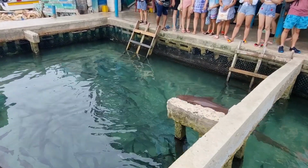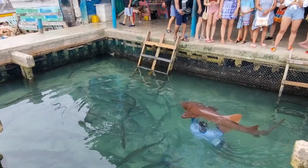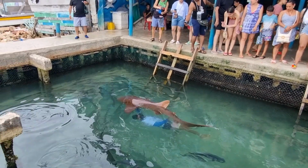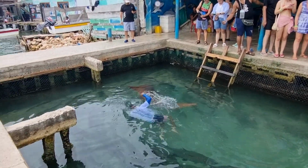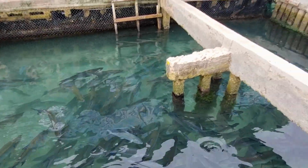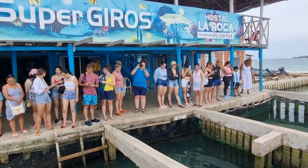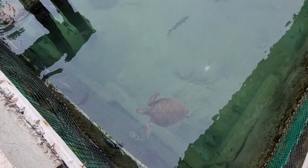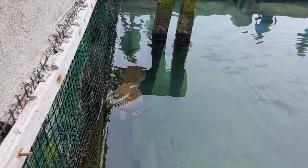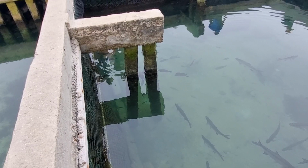Open sea aquarium, and there are lots of fish here, and even some kind of a shark that this guy is demonstrating to us. You can see many fish here, and wow, amazing. Turtles and other kinds of fish.